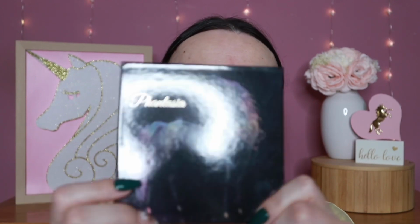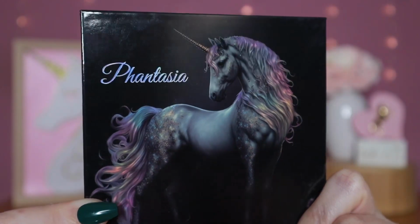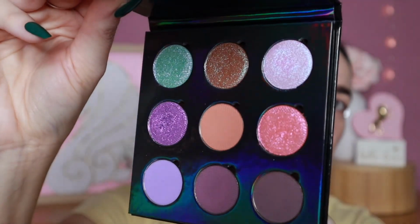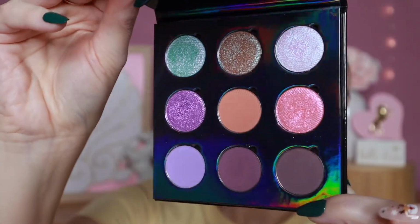This is the Phantasia palette from Devinah Cosmetics. I mean, it's a unicorn. It's a unicorn. And then the inside looks just like this. These beautiful, beautiful shades. They're so gorgeous.